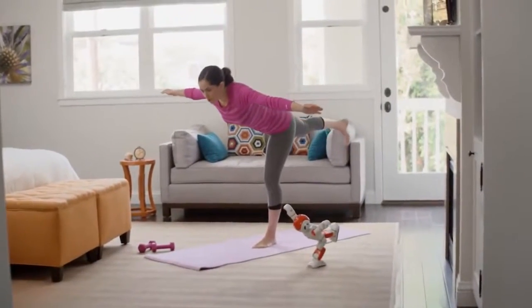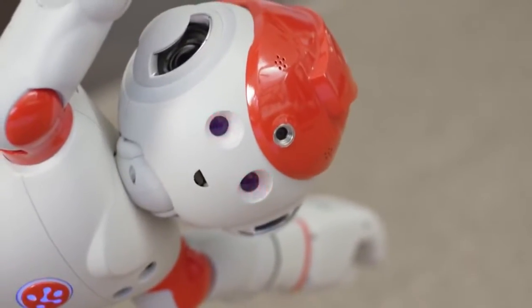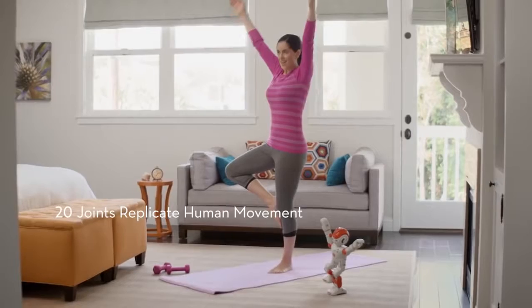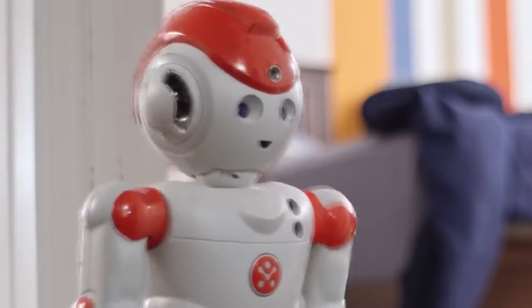Introducing Alpha 2, the newest member of your family. Okay, Joyce, let's move to the next pose. Okay. With 20 joints replicating human motion, he's as flexible as a yogi. Good job, Joyce. Alpha 2 is smarter than your smartphone.